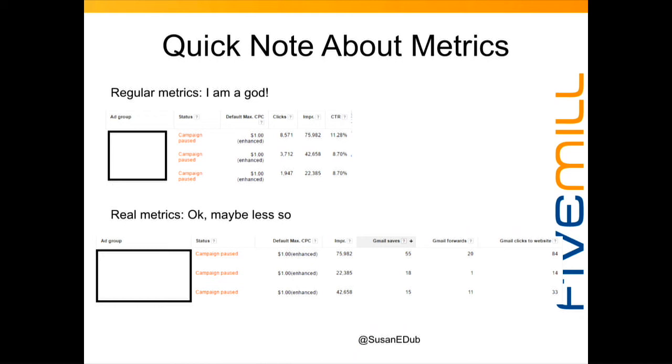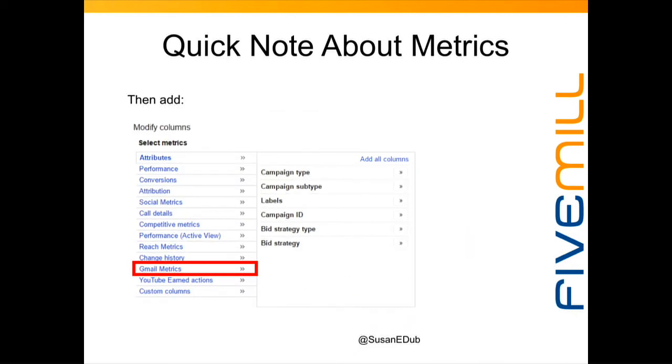The thing that's frustrating about this is that it doesn't do any calculations for you automatically. So it doesn't have your real Gmail CTR or your real CPC. You'll have to calculate some of that on your own. But you can find these when you go into modify columns. You'll see there's one actually called Gmail metrics, and it's got all that information in there.